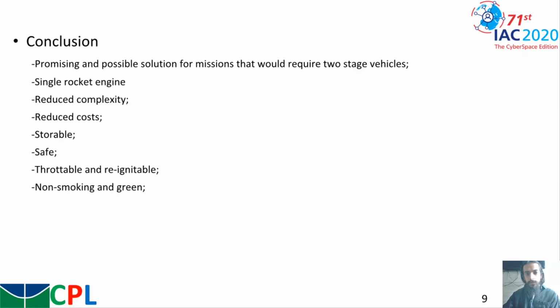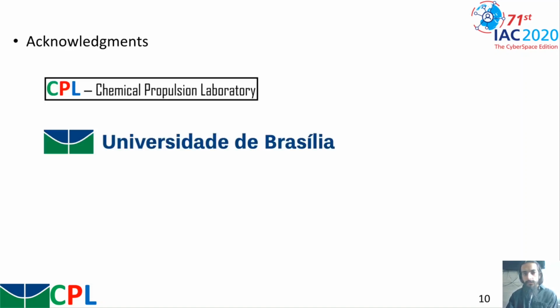So this work presented a dual fuel hybrid rocket engine, which is a promising and possible solution for missions that would require two-stage vehicles using a single rocket engine, reducing complexity, reducing costs, being storable, safe, throttleable, reliable, and being smokeless with a green propellant.